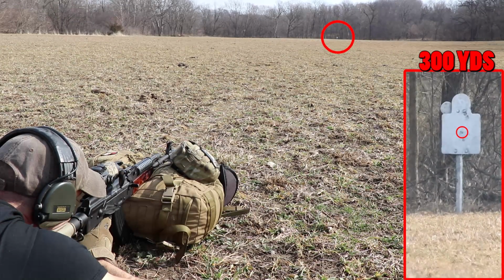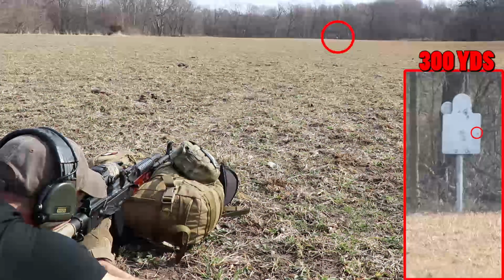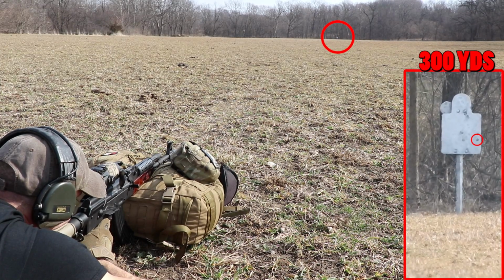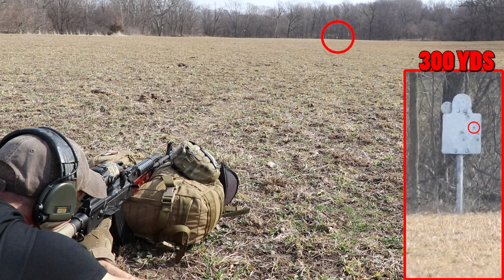Also, there is a question: how accurately is the rifle shooting? Well, at this time I took it only to 300 yards because we'll slowly keep increasing the distance and see what's going on. With this scope, 3X with ACSS, from 300 yards you have absolutely no problem to nail the target. It's shaping up to be really decent on accuracy.